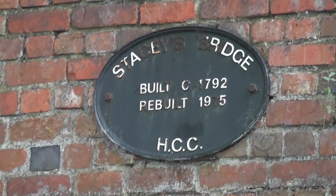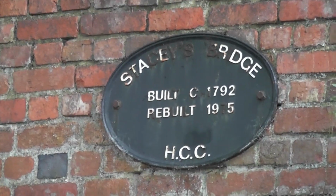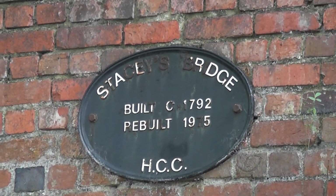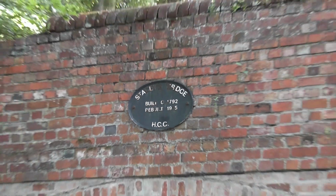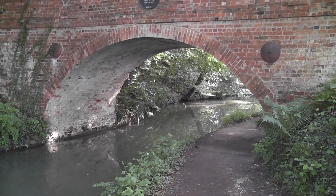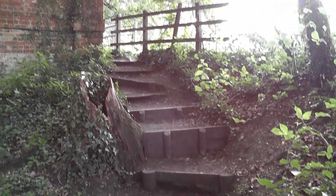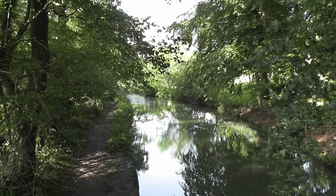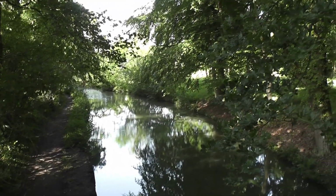Stacey's Bridge was rebuilt sometime in the 1900s, but I can't make out when. The walk notes refer to it, no doubt, as will Google. Anyway, we leave the towpath at this juncture, up this short flight of steps. A parting view from whence I've come, from Stacey's Bridge.